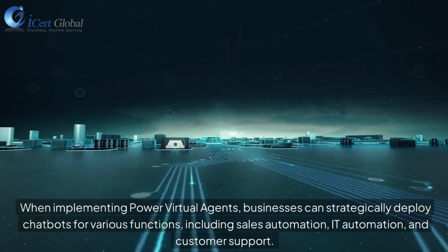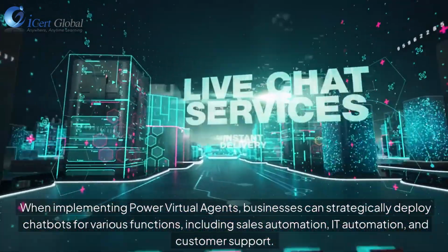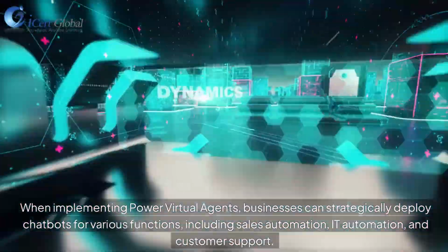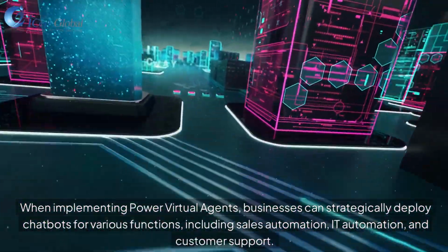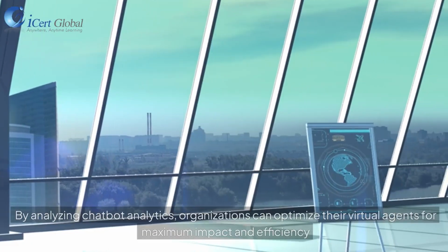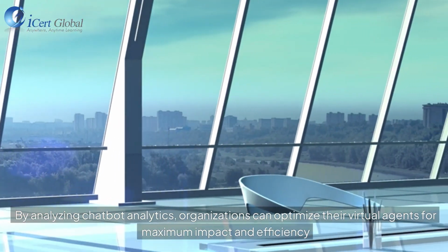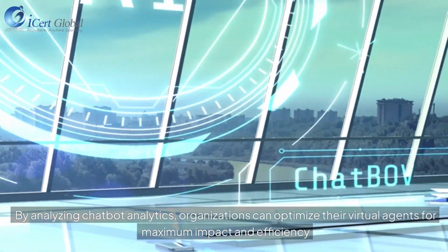Strategic chatbot deployment. When implementing Power Virtual Agents, businesses can strategically deploy chatbots for various functions, including sales automation, IT automation, and customer support. By analyzing chatbot analytics, organizations can optimize their virtual agents for maximum impact and efficiency.